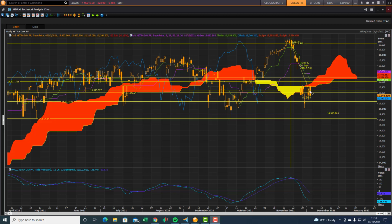On the daily, the market's still in bearish territory, based on the fact that price action is below the cloud. As long as the index stays below the cloud, the outlook remains bearish on the daily chart, with the bottom end of the cloud level here now as the key resistance zone. For the market to turn bullish, we need to be back above the top end of the cloud here. So far, the Xetra Dax remains in bearish territory.